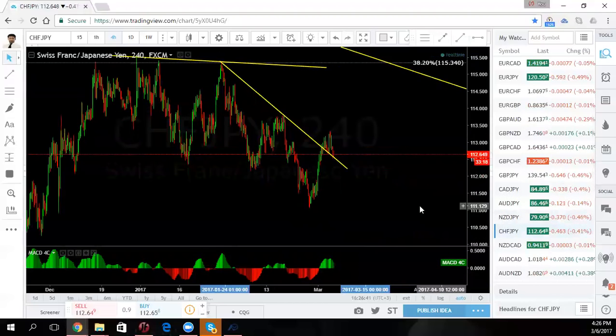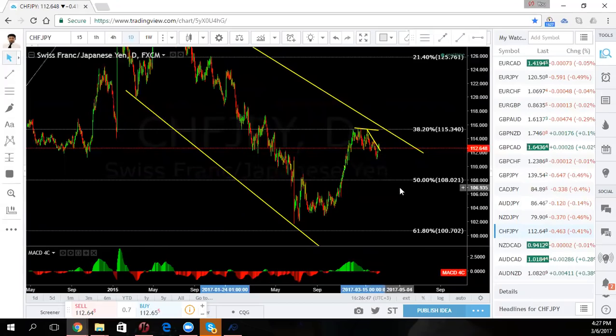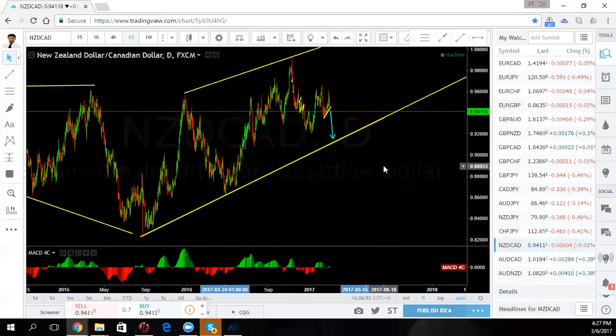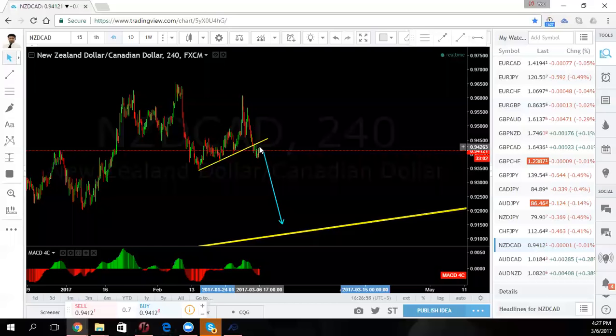Swiss yen, stay out of this one. Stay out of this Swiss yen. It's going up, but more sideways. New Zealand CAD, you're looking for downside. All CAD trades, we're looking for possible downside after a consolidation. They're consolidating here, so we're going to show it.